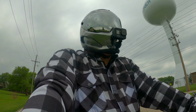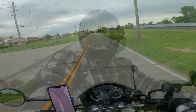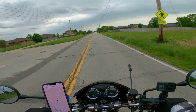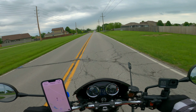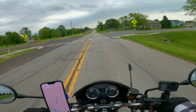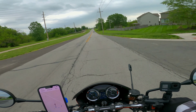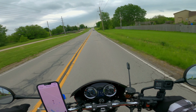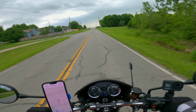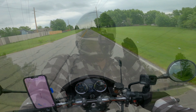The problem I have though is the wind noise that comes through. Now this helmet is really quiet when I'm riding. Like right now, I'm only going 40, but when I'm riding with this motorcycle and this helmet, everything's really quiet to me. So how come I'm still picking up so much wind noise? And I think it's because of the way the helmet's designed.